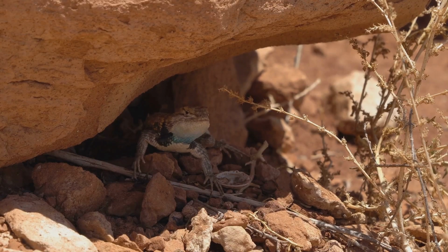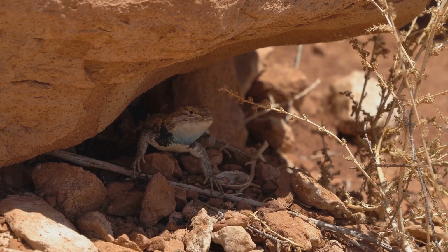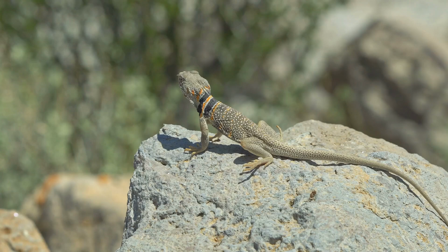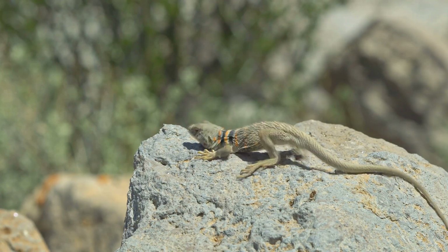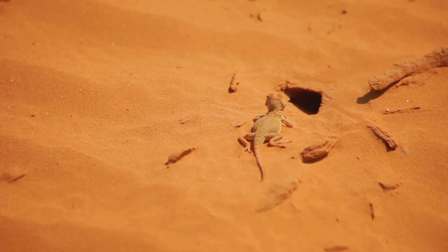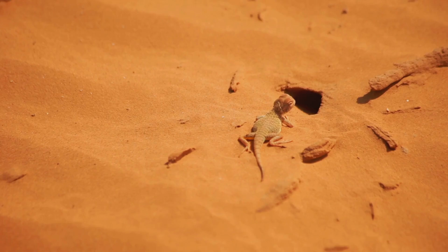When food becomes scarce, horned lizards can enter a state of estivation, a period of dormancy similar to hibernation, where their metabolic rate slows down, conserving energy and water. They may burrow underground or seek shelter in cool, humid microhabitats, reducing their exposure to the harsh desert elements. This ability to adjust their metabolism and behavior in response to environmental cues is crucial for their survival in a landscape characterized by boom and bust cycles of resource availability.